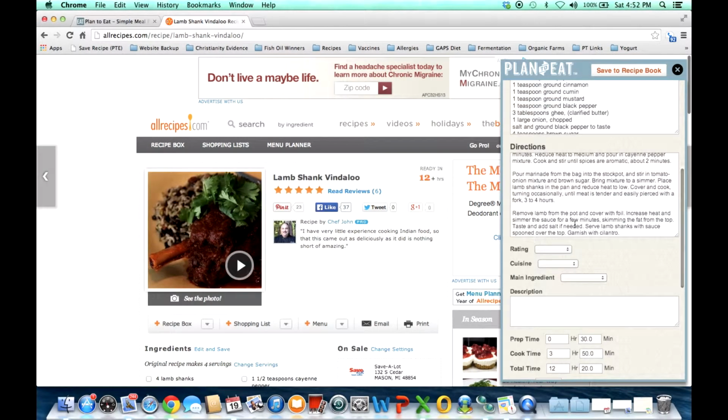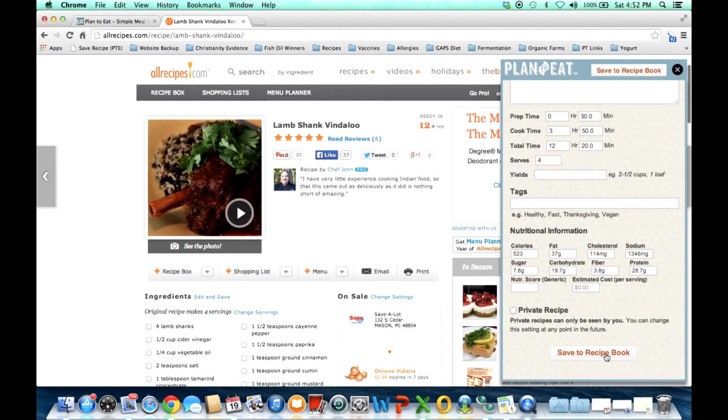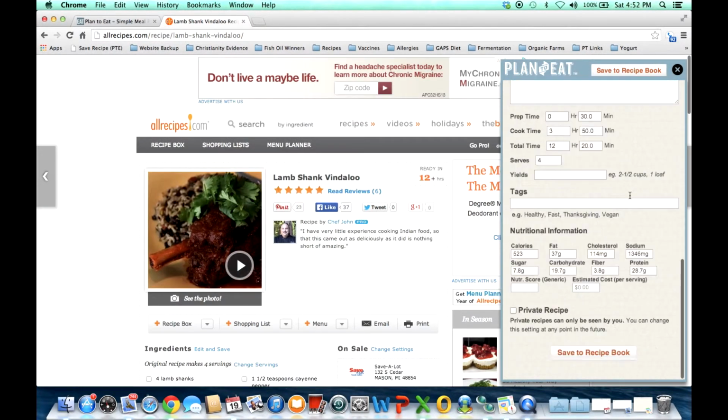And so I have all the directions. It pulled in any other data that it could find. And I've got to say, it works really well with Pinterest. For whatever reason, it always formats almost perfectly. It pulls in the photo of the recipe. It does all those things.